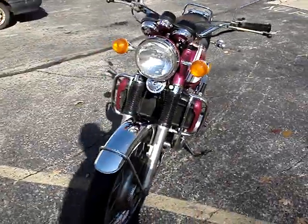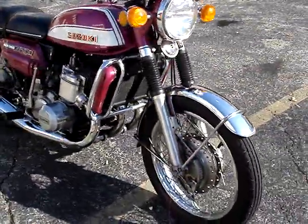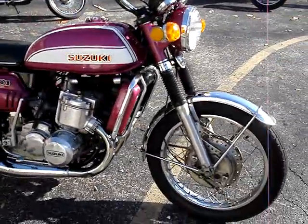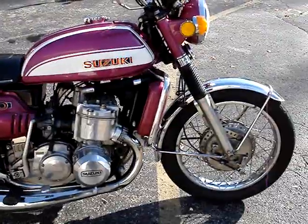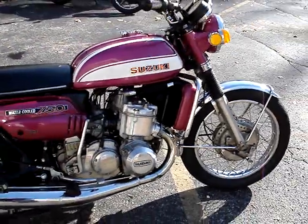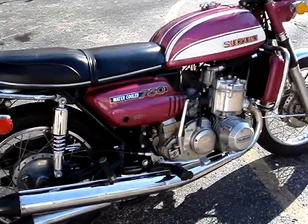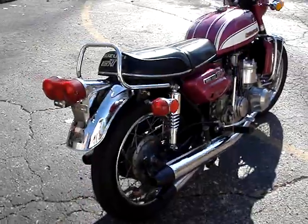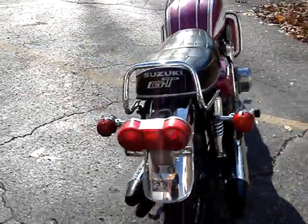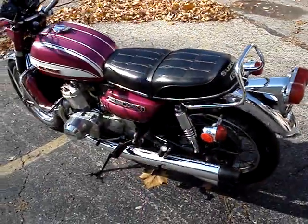We purchased this bike from the original owner. They bought it new in 1972 in the Cincinnati area. They rode it for about 20 years, took exceptional care of it, then stored it in their heated garage in the mid-90s. We brought it back.